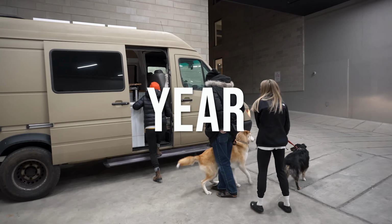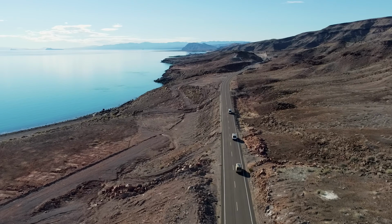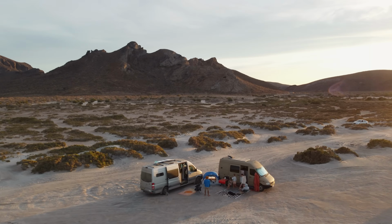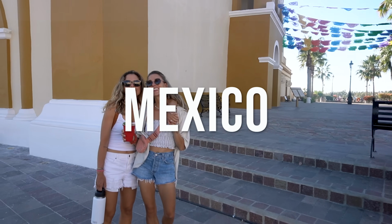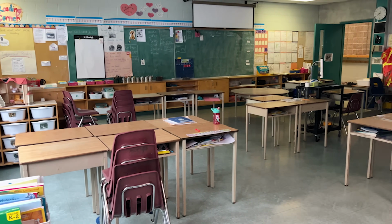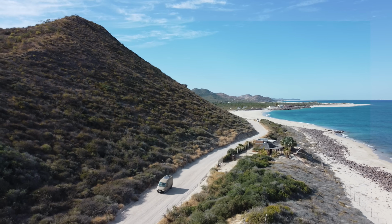A little over 1 year ago, we set off on our first trip in our self-built tiny home on wheels. We spent 6 months falling in love with van life while traveling through Baja, Mexico, and the United States. Before we knew it, it was time to return to Canada and get back to our jobs as a nurse and teacher. We have been daydreaming about getting back on the road, and that day is on the horizon.